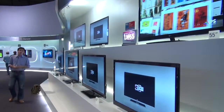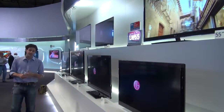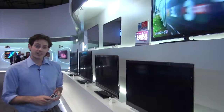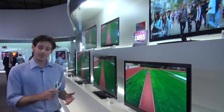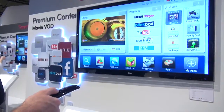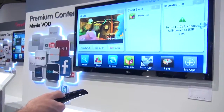Now, showing their commitment to smart TV, every single one of these models is going to be able to connect to the internet. So everything from the LW550 to the LW980 is able to connect to the internet. In the case of the LW980, it has built-in Wi-Fi, so you can use LG's range of widgets and apps for internet connection to news, YouTube, things like BBC iPlayer as well.